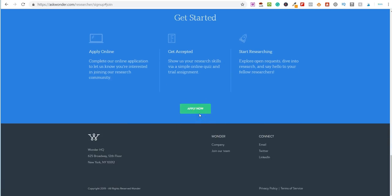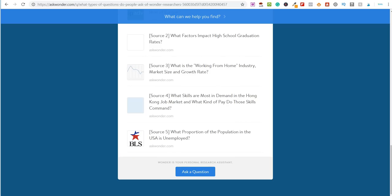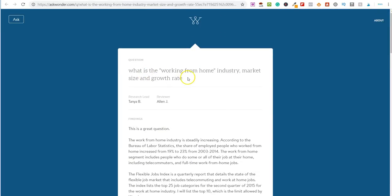So you apply to do this, you then take the simple online quiz and trial assessment, and like I said, go ahead and have a look at some of these previous questions here and see exactly how they've answered them. But if we go over to this one here, what was this one here? What is the working from home industry?